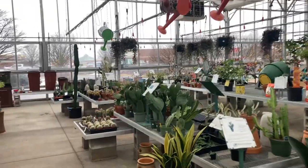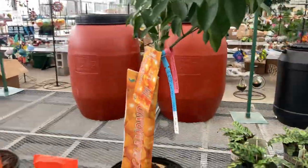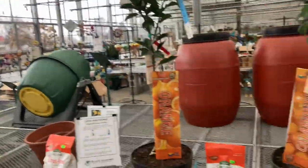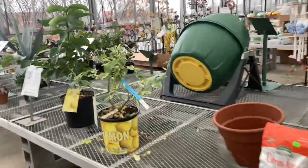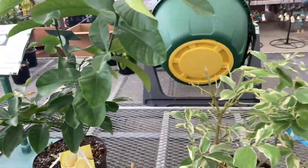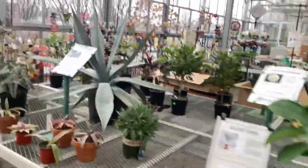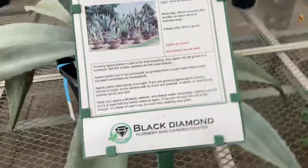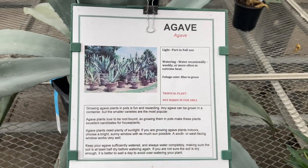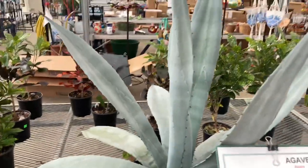Oh, orange trees, you said? Ooh, oh yeah. There's an orange on here. Look at that, y'all. So this is the dope greenhouse. They got the heaters in here, so these tropical plants do well. Pink lemon. Look at that agave. Oh, that's dope. That's some tequila.